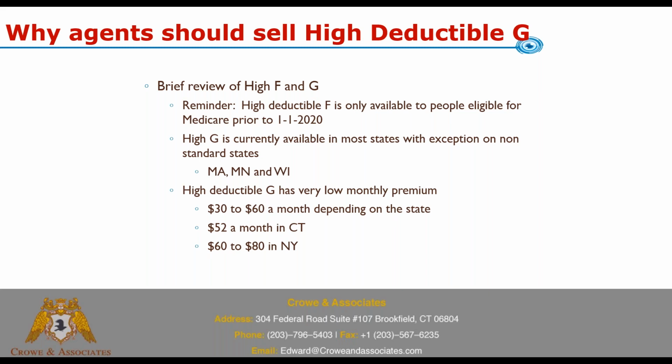United does not offer a high deductible F or G. Other carriers that do, that I'll talk about, are the one we use the most, United American, but you also have others. Humana offers one. In Connecticut here, you have Connecticut that offers a high deductible plan. So there's a number of carriers. We tend to focus on United American, but I'll mention them a little later. So premiums range $52 a month here in Connecticut, somewhere from $60 to $80 in New York depending on the carrier, and then depending on the state, anywhere from $30 to $60 a month, a little lower in a few underwritten states.